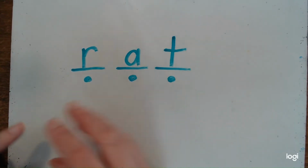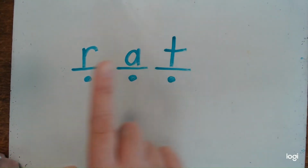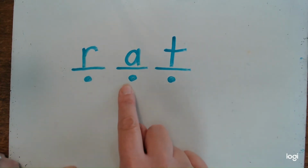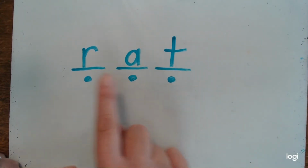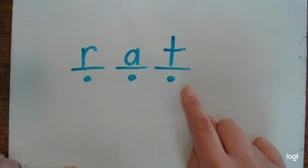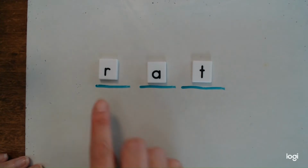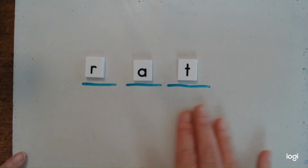Rat. See how I stretched it? It's a good way to check it. Rat. Does R make the sound R? Rat. Does A make the sound A? Rat. Does T make the sound T? They are all correct, and we've spelled the word rat. Very good job. All right, I have switched to our letter tiles now because we are going to play around a little bit with our word rat.